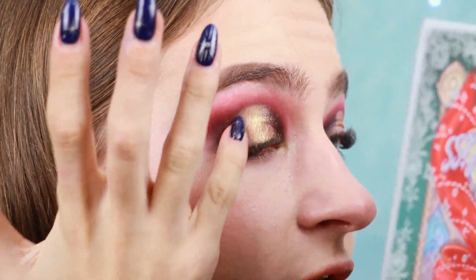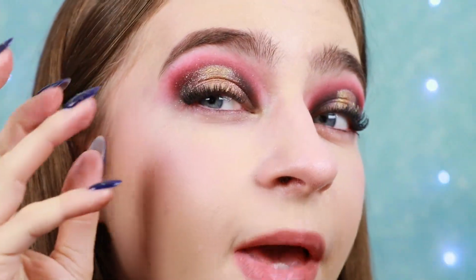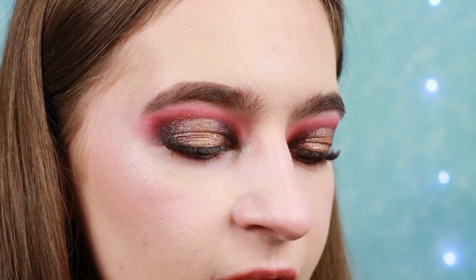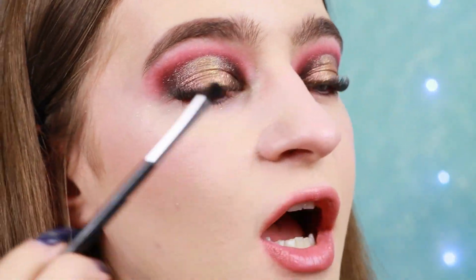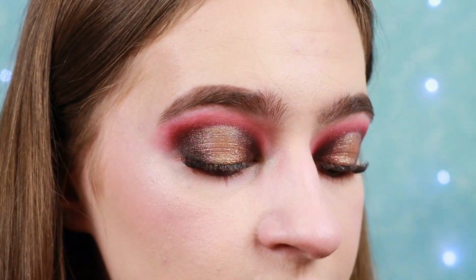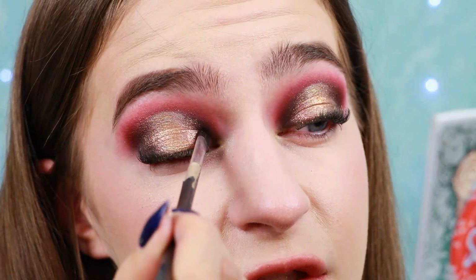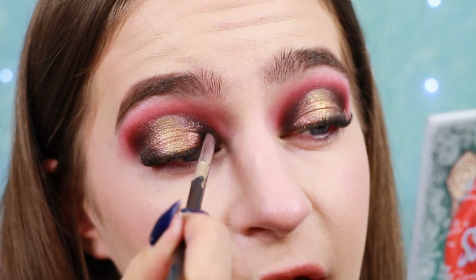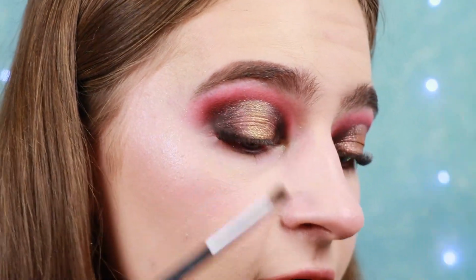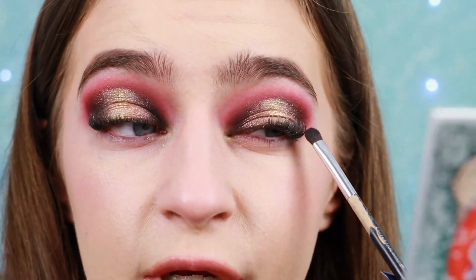This is a really nice duochrome as well. It's got like a pink flip to it. I am just going to go in with a little bit more of New Year's End, which is that super dark grey that we started with. And I am just going to deepen the outer and inner corners again, just because I feel like a bit of that pigment was swept away. But other than that, I think we've done pretty good.